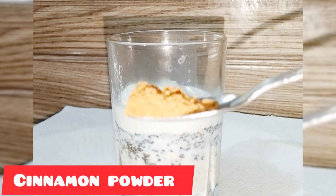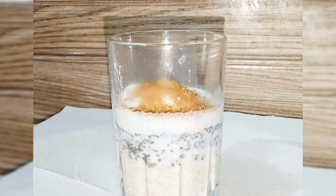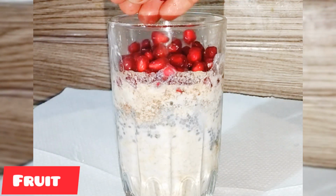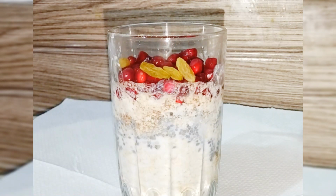Some cinnamon powder, and cinnamon is loaded with antioxidants, manages type 2 diabetes, reduces cholesterol levels, BP, also some cancers. And then finally top it up with some yummy fruits, raisins, almond flakes, pista flakes, and then you're done.